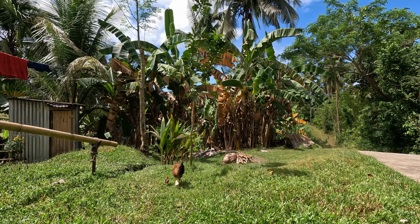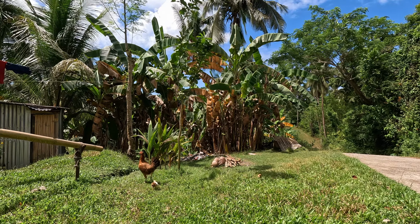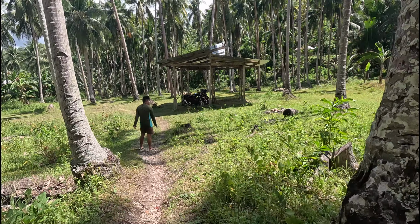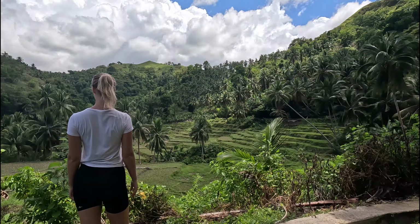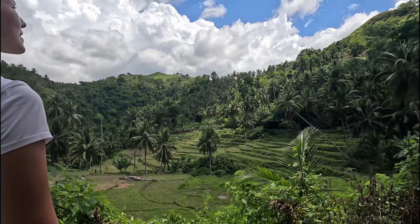The next day, the weather cleared up, so we headed out on the moped and went to explore some waterfalls. On our way there, we stumbled across this tour guide who took us to see the waterfalls. Our tour guide also took us to see these amazing rice terraces.